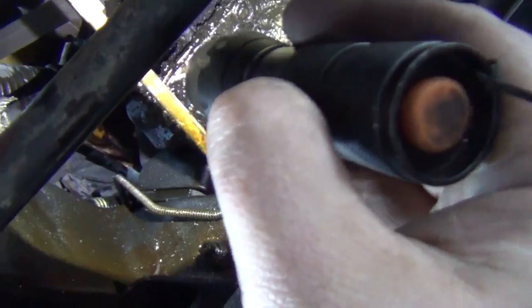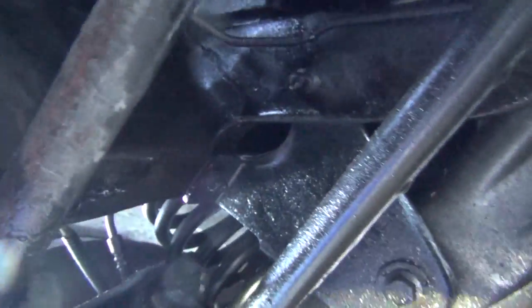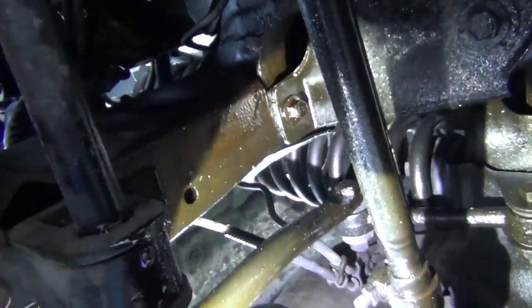Hubs are locked. I don't think I've ever had a Ford do this. So look at the mess. Oh dude, it's bad. It's not bad on that side, and it's horrible on this side. Look at it, it's just wet. Look at that. It's all wet.